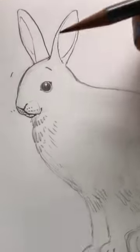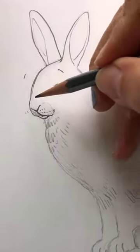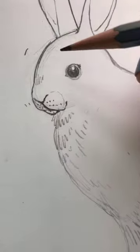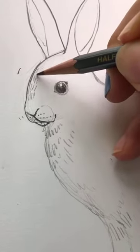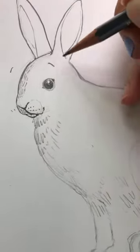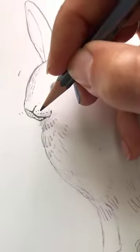All right, and now some of these lovely little short strokes of lines, I think I'm going to put some on his nose. You guys don't have to do this. If you want to just watch me do it, and then if you feel like you want to add that, you can. It just looks like a little bit of sweet little fuzzy texture on his little nose or on his head.